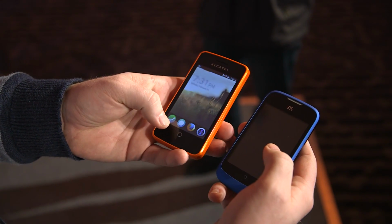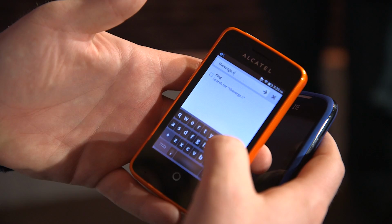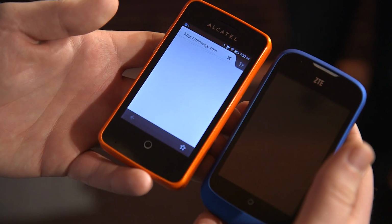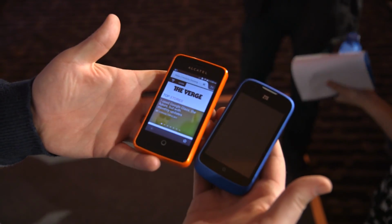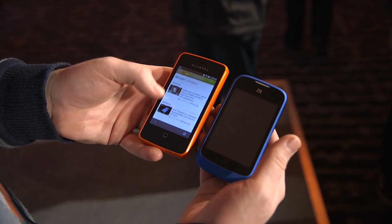Just going into the UI here, let's see if you can load up the Verge. And you can just tell as you're holding it that it's a really low-end device. I don't really know any other way to put it. The components, everything about it is obviously designed to be entry-level, and these are going to emerging markets. You're not going to see either one of these launch in the US or in most Western European countries.